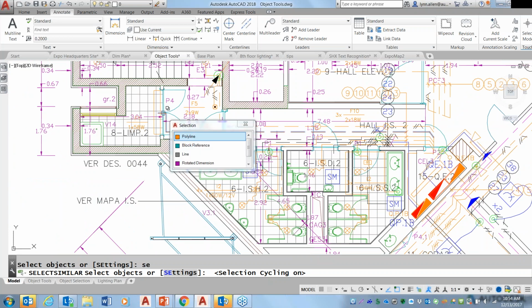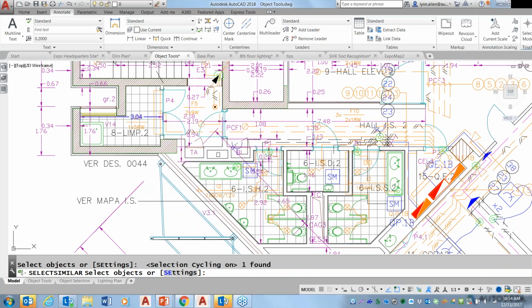When I pick on here, it's telling me underneath the pick box, I had a polyline, I had a block reference, I had a line, I had a rotated dimension. Oh my gosh, did I have anything else? Nope, that was it. So I could, at that point in time, pick whatever it was I was after, and then I could erase it, I could move it, I could do whatever I wanted to. You can do that right in the middle of a command. You can do it before you go into the command, but that is selection cycling.